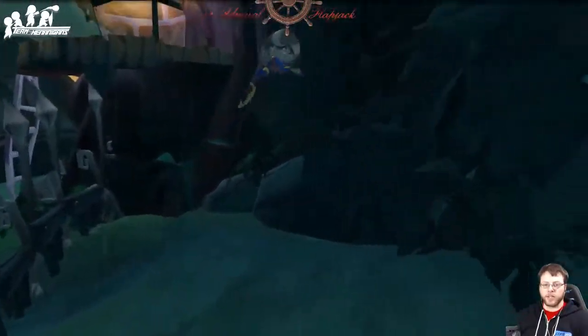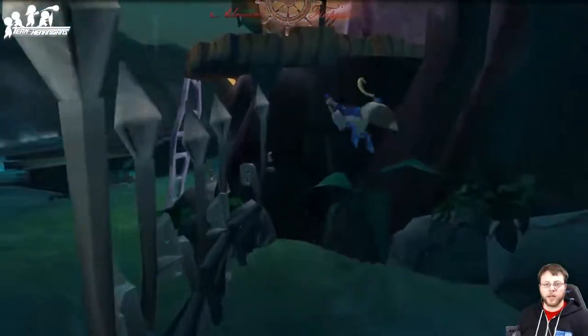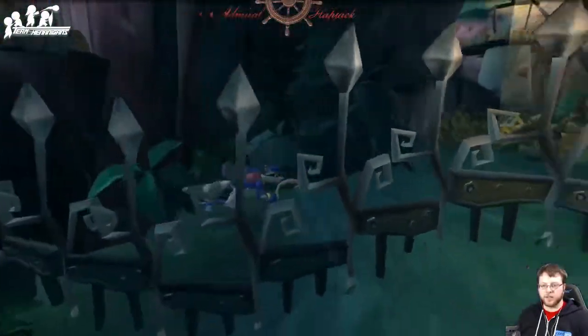If I remember right, this game had pretty, kind of sketchy hitboxes and dimensions and stuff like that.